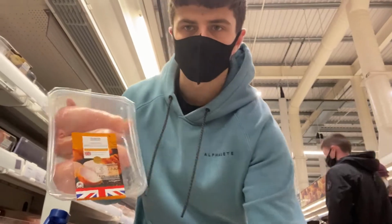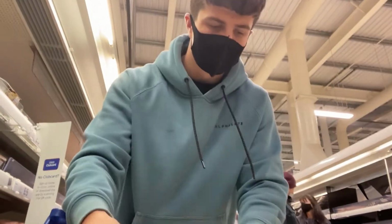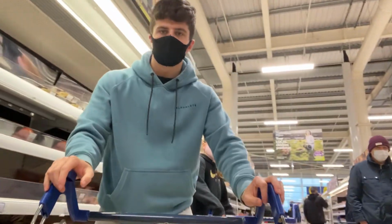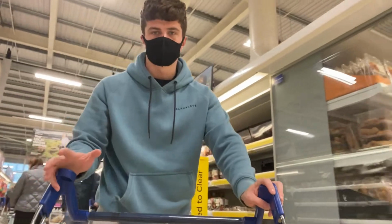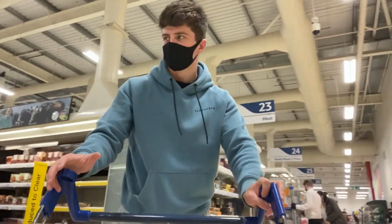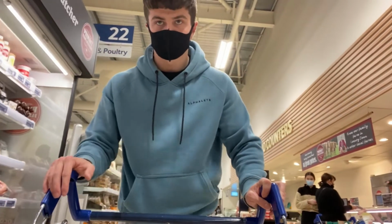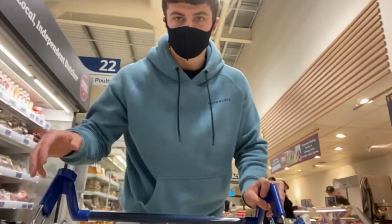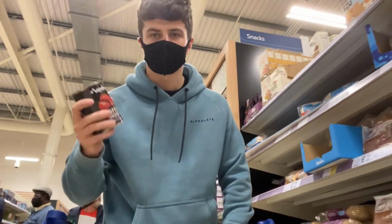So for extra sources of protein, I've got some chicken and some burgers here. They're just beef burgers. I'm just going to throw them in. They're going to help out with getting the protein in for the day, so they're going to be the dearest things roughly on the shop, because at the end of the day, especially chicken and beef, isn't the cheapest.